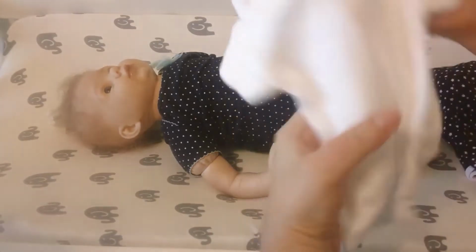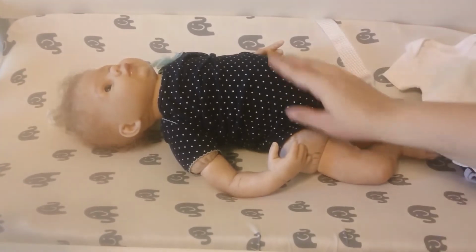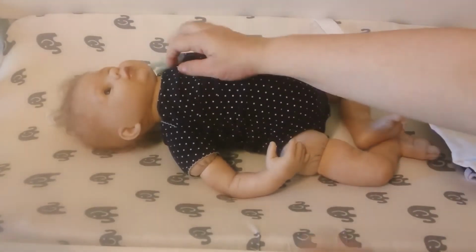Alright guys, so we got a newborn white onesie to put on her underneath her dress. So we're going to go ahead and take this onesie off of her.